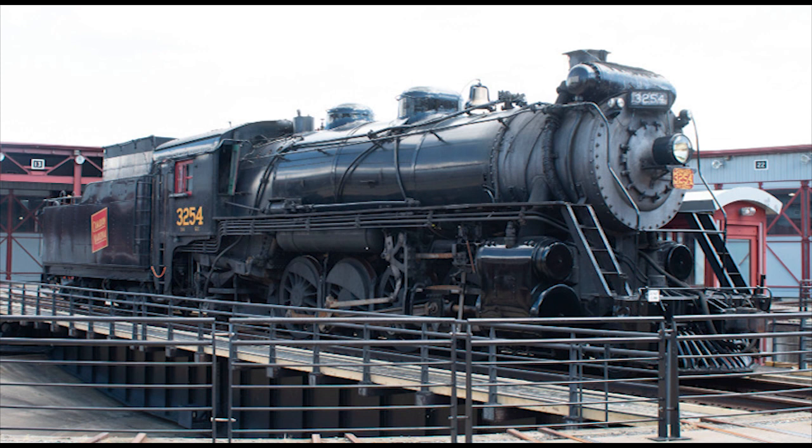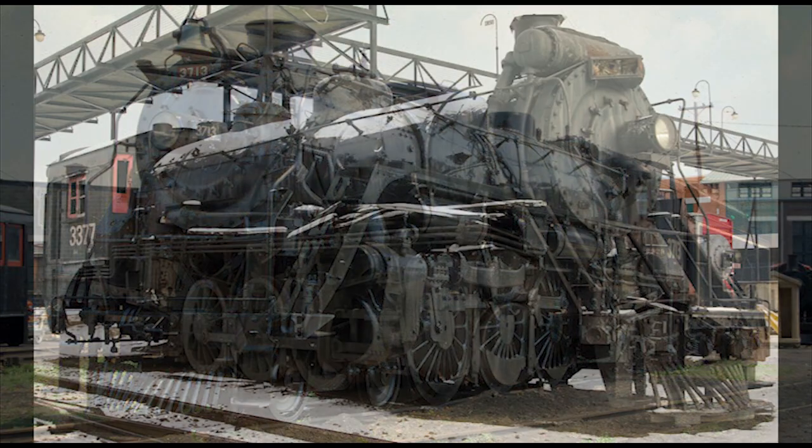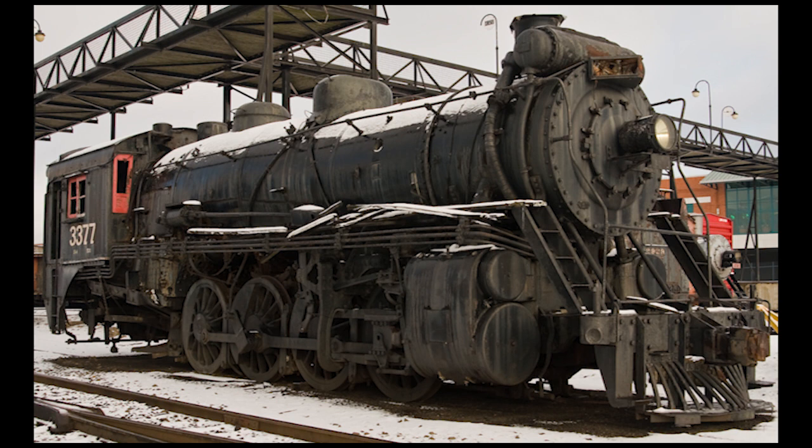As of today, the 3254 still remains on static display at Steamtown, with no plans to have it return to steam anytime soon, due to its poor condition and, especially, its bent frame. Because of this, it was decided that Boston and Maine 4-6-2 Pacific No. 3713 would become the 3254's replacement once restoration for that engine is complete. And just to add as an additional fact, back in 2018, Steamtown had stated that the aforementioned No. 3377 will be the next possible candidate for restoration back to steam after the restoration for the 3713 was completed.